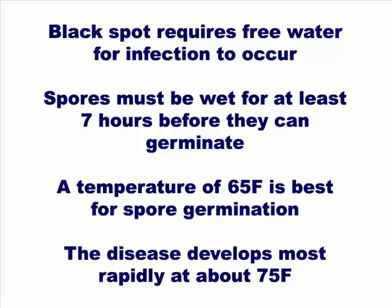As is true with most fungi, black spot requires free water for infection to occur. The spores must be wet for at least 7 hours before they can germinate. A temperature of 65 degrees Fahrenheit is best for spore germination, and the disease develops most rapidly at about 75 degrees Fahrenheit. Temperatures of 85 degrees and above can inhibit the spread of the disease.